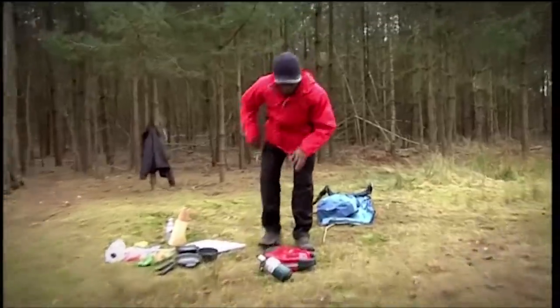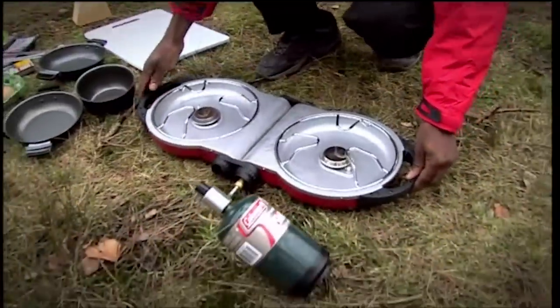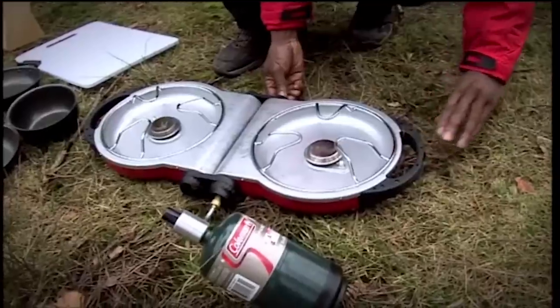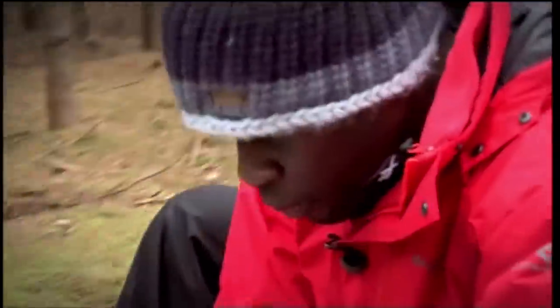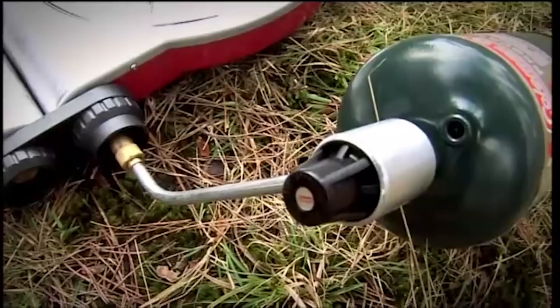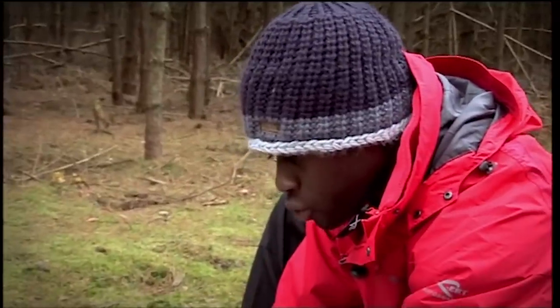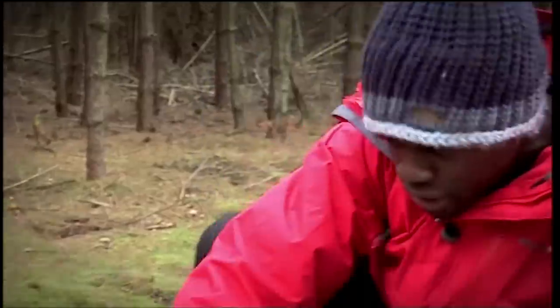OK, now, the first great thing about the Fold & Go is the fact that you don't need matches. It comes with a quick start to get the two propane burners burning. OK, now we're cooking. Sorry, I had to say that. Another bonus about using propane fuel is that it works down to extremely cold temperatures. So, if you're up Mount Everest or climbing Snowdon, you'll still get your fried breakfast. In fact, this camp stove will work down to a temperature of minus 42 degrees.